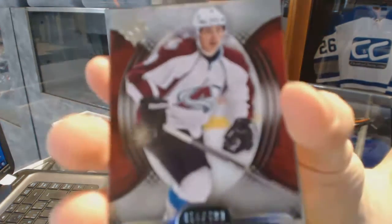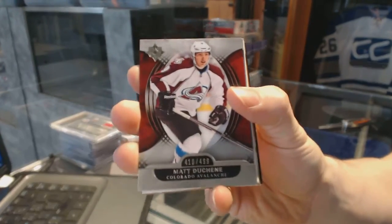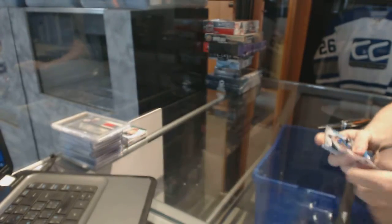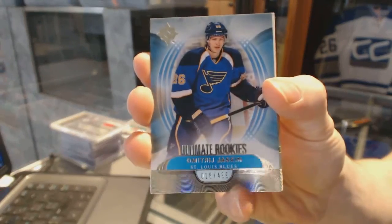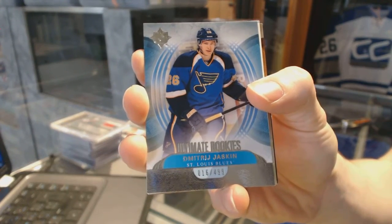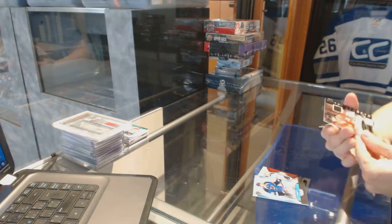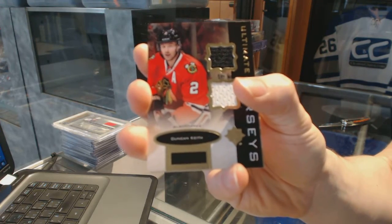All right, we've got a base card numbered to 499 for the Colorado Avalanche, Matt Duchene. Rookie numbered to 499 for the St. Louis Blues, Dmitrij Jaskin. We've got an Ultimate Jerseys for the Chicago Blackhawks, Duncan Keith.